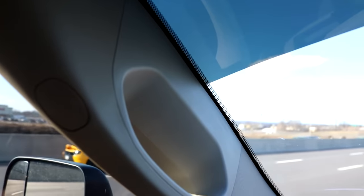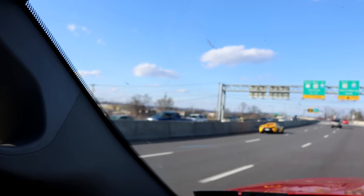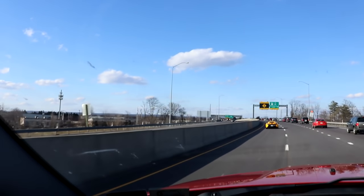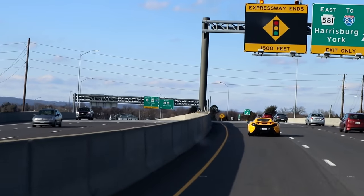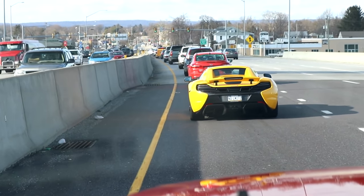Back there I just saw a single cab, and it was crazy because they camo painted it. I don't know, it definitely wasn't a wrap. I think they paint. Oh my gosh, look at that McLaren. We're following them now. Holy cow. Nice, man. Told you it was a good day to drive. No limits.